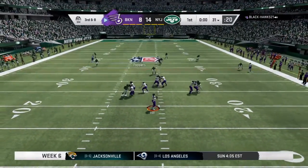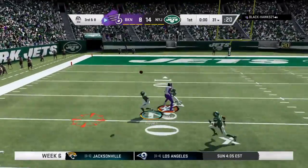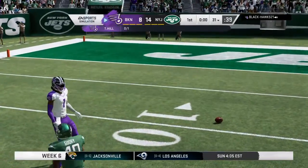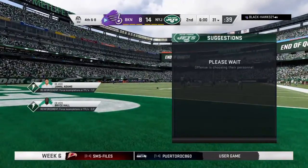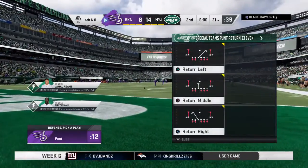Throwing on 3rd down, Hill. He's going to air one out. And that one is incomplete. And it also concludes quarter number 1. We are in for a good one as we're through 1 on EA Sports.